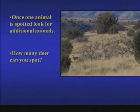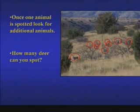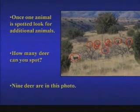So how many deer do we see in that picture before I hit the button one more time? Okay, done looking? Well, let's hit it one more time and see. There's 9 in there. And you can see bits and pieces of most of those, except for maybe that one in the upper left-hand corner. Doesn't really jump out.